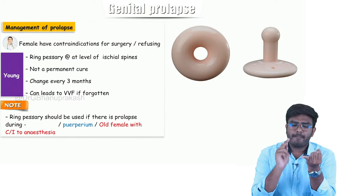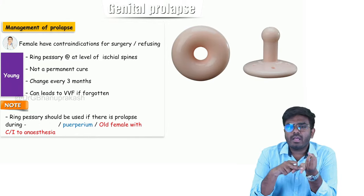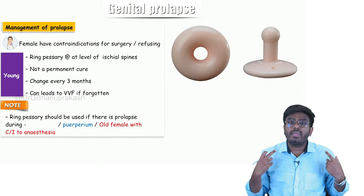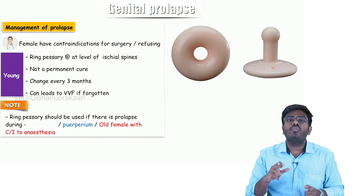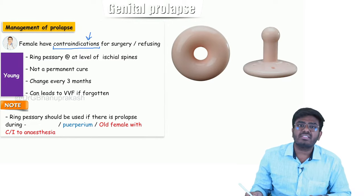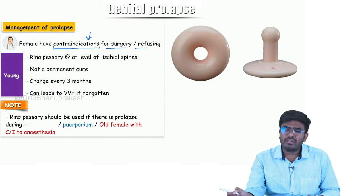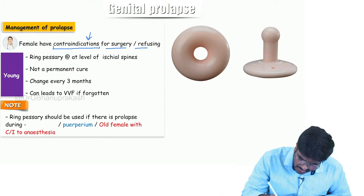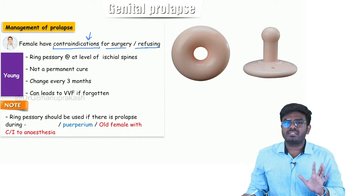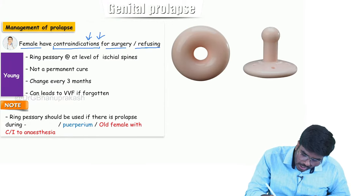Now, let's talk about the same condition with a little complication. Same condition: our female is the elderly female, and she doesn't want any future pregnancy. She is saying, okay, doctor, I am ready for the surgery. But you have identified that this female is not suitable for the surgery, which means she has some contraindications. Or this female is saying, doctor, right now I don't want to go with any surgery, she is fearing it. So our female has contraindications for the surgery or is refusing to go for the surgery.